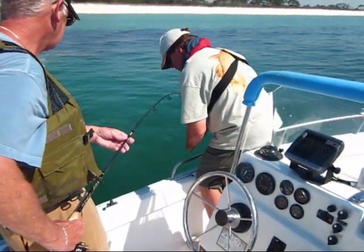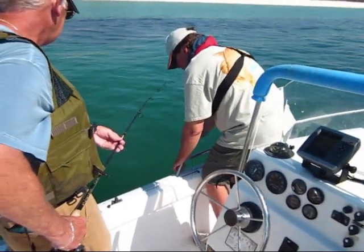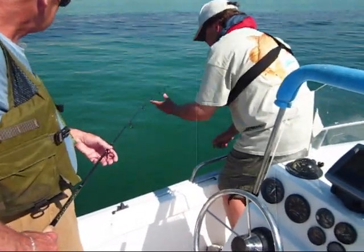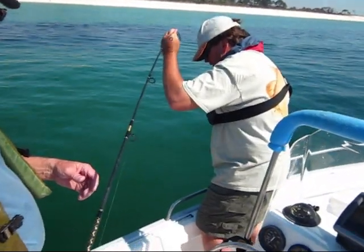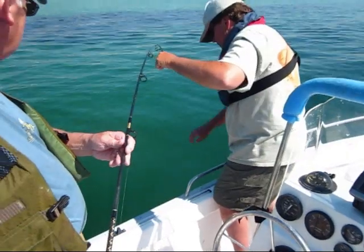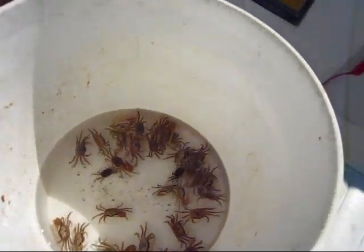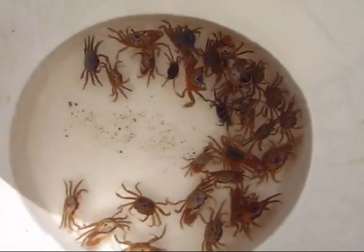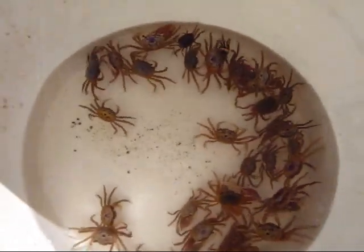We think we got a grouper on here, and he's tied into the rocks. Trying to give the line a little bit of slack, hoping he'll swim out. He didn't like the vibration. Using some fiddler crabs, that's what we got that grouper on. Oh, we're using shrimp on it. Shrimp on it, eh?